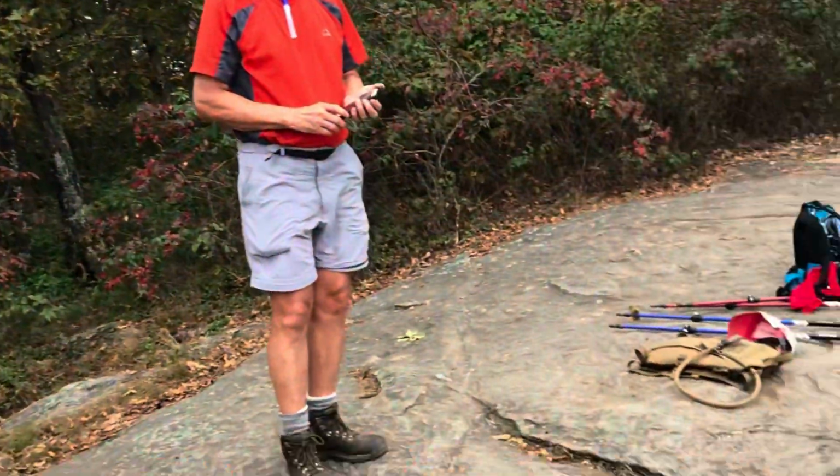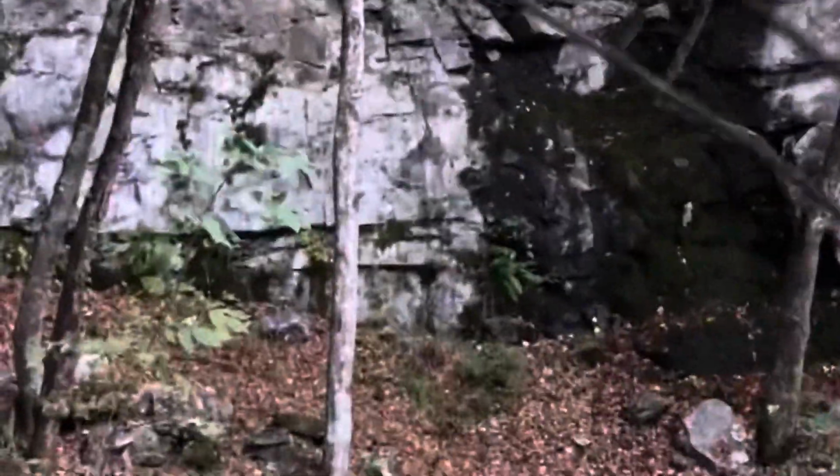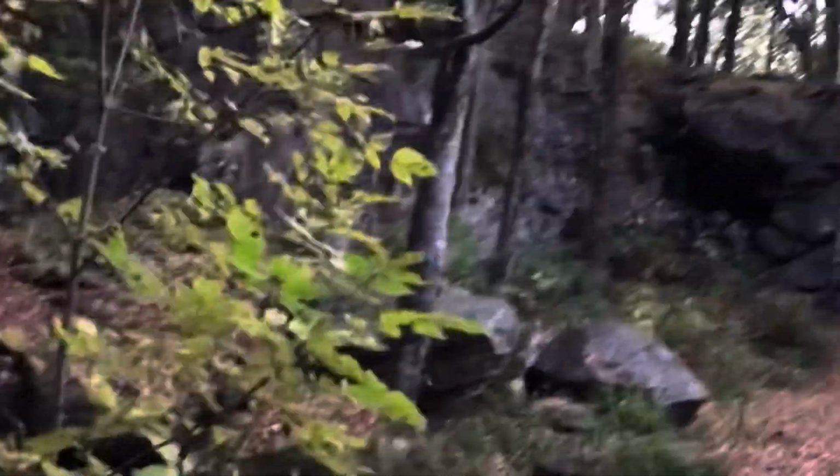So we arrived at Woody Gap in the late afternoon. It was around 4:30, and when we had been there the day before, leaving Lori's car there with all of our gear, we had scoped out the area to see if there was a place to camp, and we found such a cool old rock quarry wall.